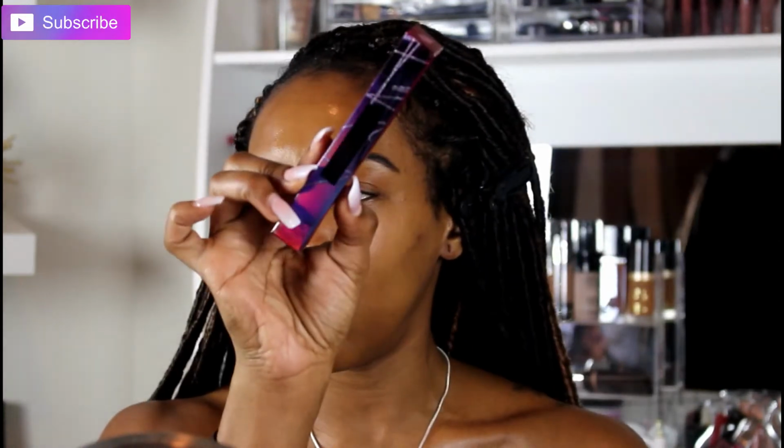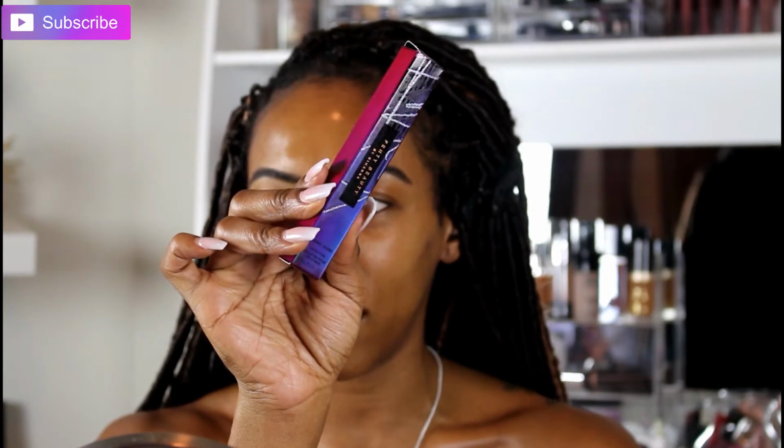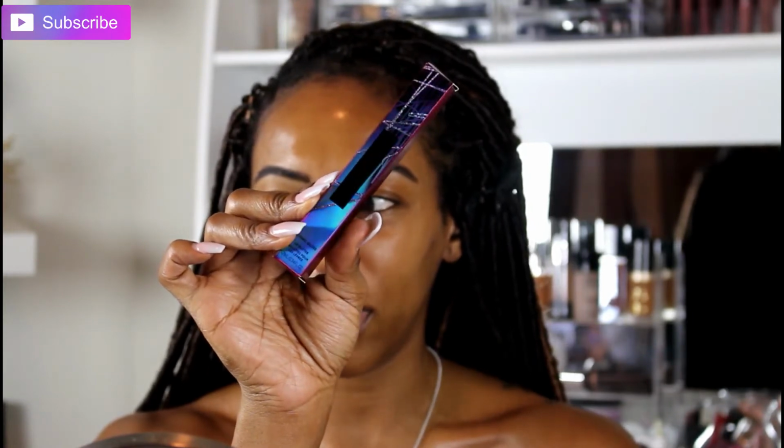And as you can see, all of the packaging for this collection is pretty much consistent. It is that kind of glam holiday look, and I am feeling it. Also on the boxes, it has that iridescent look as well, which is really nice. As you can see, it has the reflectance in there. That's really cool. You can tell they definitely put time and effort into this collection.